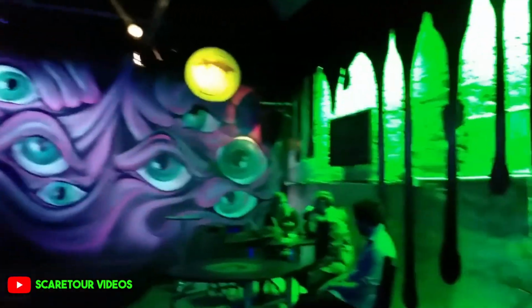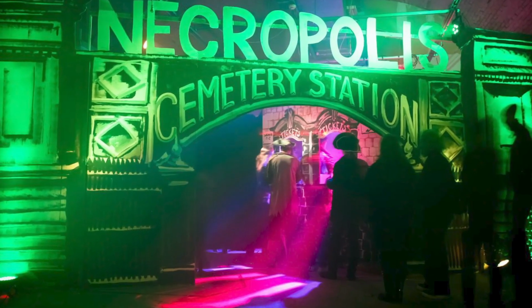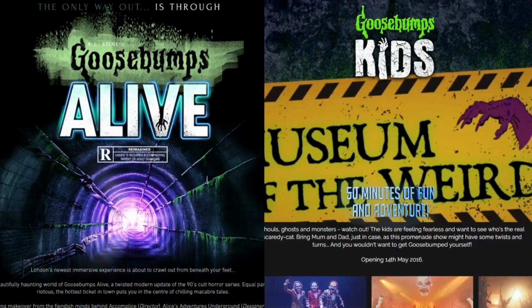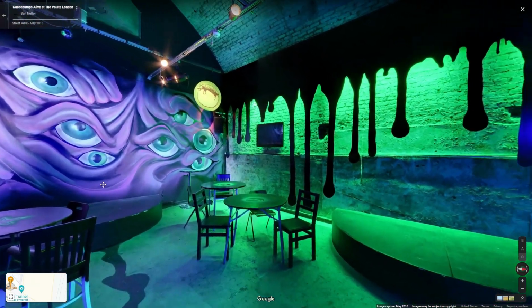I would have loved to have experienced it, but I'd really like them to do a brand new event. It would be awesome to have another interactive Goosebumps attraction. Doing something aimed at older audiences would be cool, but I'd be fine if they just did an all ages event, or had an adult version and a kids version like Goosebumps Alive did. I have some criticisms with Goosebumps Alive, but I'm on the outside looking in, so I can't say for certain.